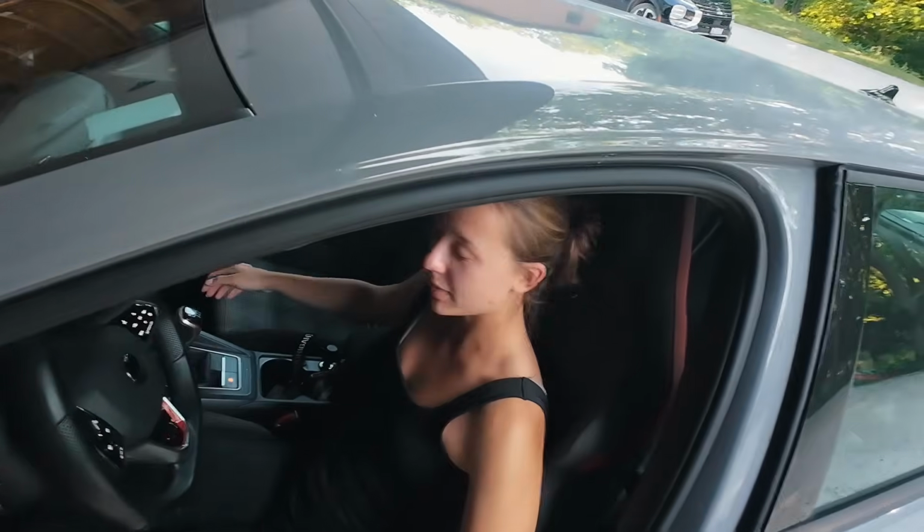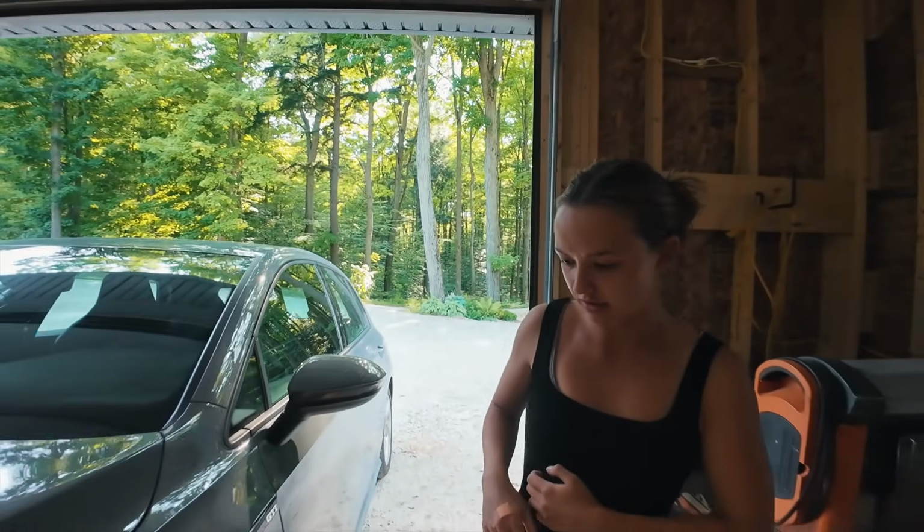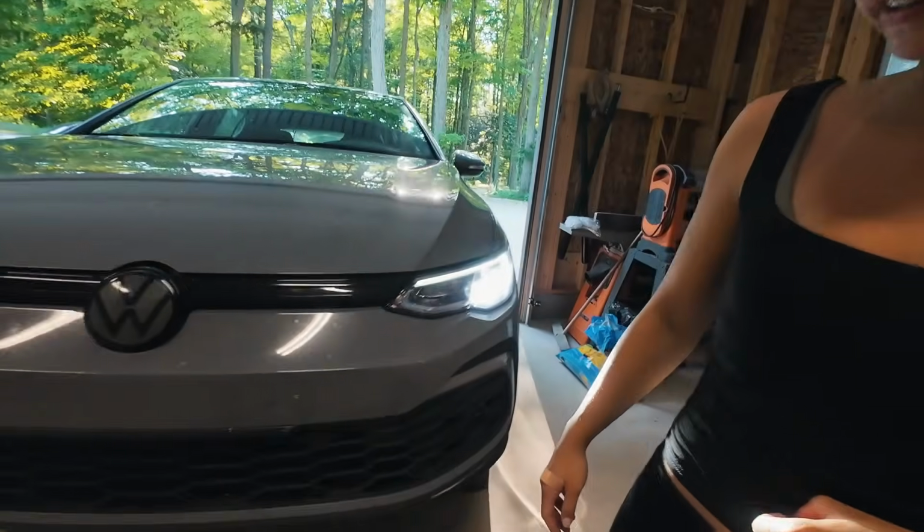Did you smell that? Is that just my clutch? I was just on my clutch a little too much. Look how lifted it is.